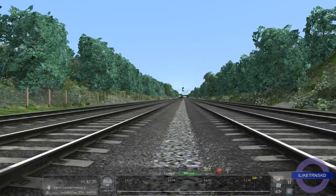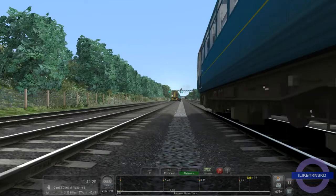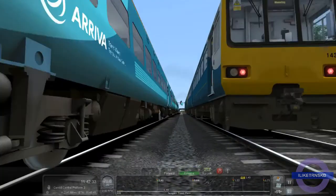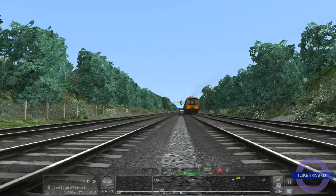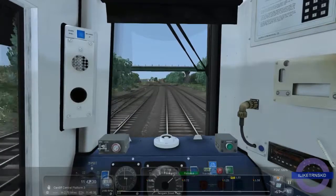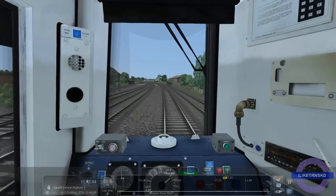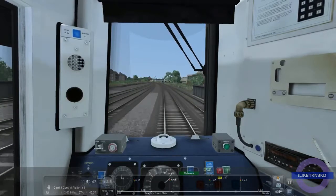Oh, we haven't got a HUD down. Oh, well. How awesome is that? That is beautiful, that is. Okay, there's a 40 limit. We got 2.7 miles. That's a 40 limit, we're gonna go up it at 60. Let's go down to 3.